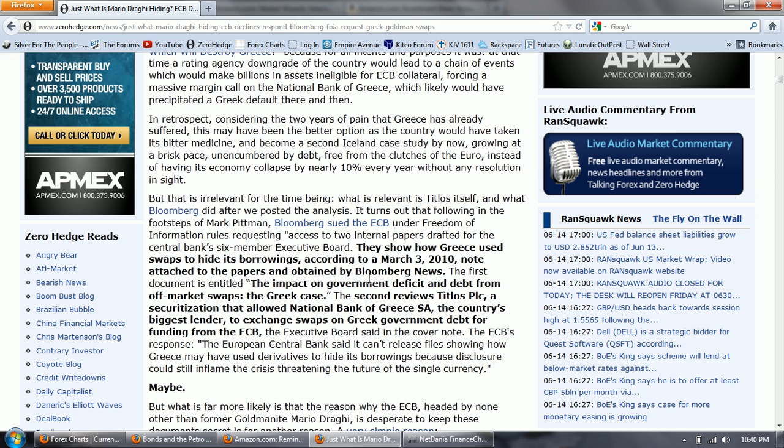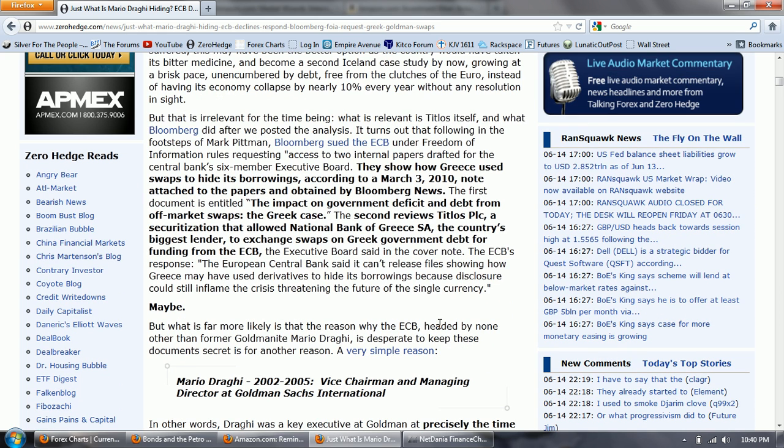as the country would have taken its bitter medicine and become a second Iceland case study by now, growing at a brisk pace, unencumbered by debt, free from the clutches of the euro, instead of having its economy collapse by nearly 10% every year without any resolution in sight. But that is irrelevant for the time being.